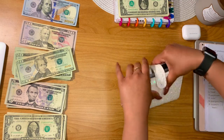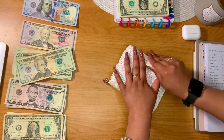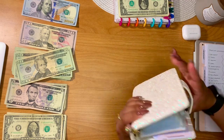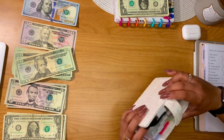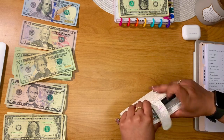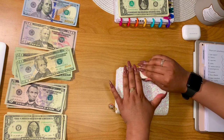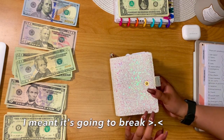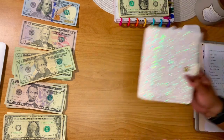I'm gonna end up breaking this little cute thing. Yeah, it's not gonna clip. No. Okay, I'm not even gonna try. So I'm gonna figure out what I'm gonna do with this. I mean, it'll work for now, but if I stuff it one more time, I'm sure it's not gonna close. So, oops, epic fail, but whatever.